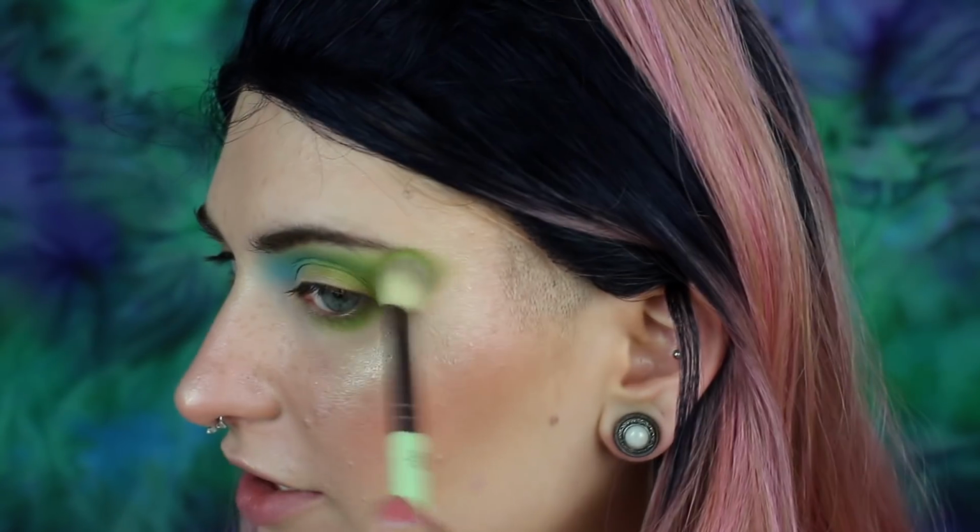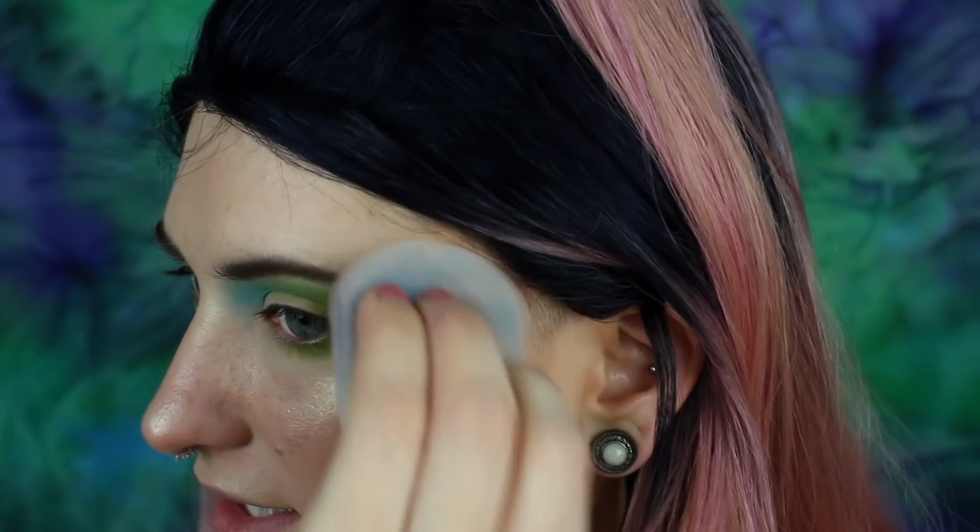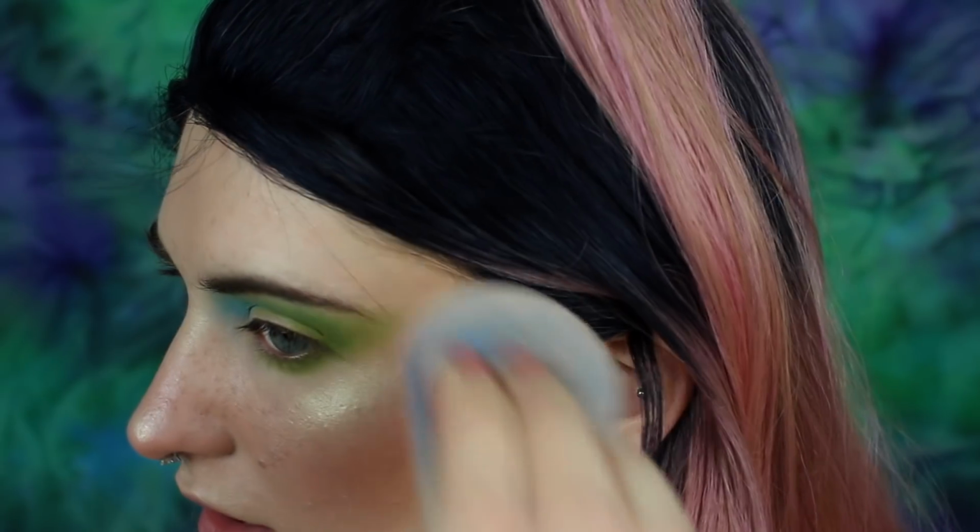I love Menagerie's formula so much. It's so pigmented and it blends so beautifully. I'm gonna take my beauty sponge that I used for my face just to tap over that edge. I've been using that to help blend out my outer corner, and I think it helps a lot. And a lot of you have said that you've been doing the same thing and it's been working for you too, so that's really cool.